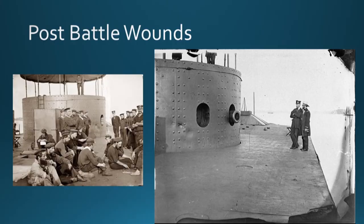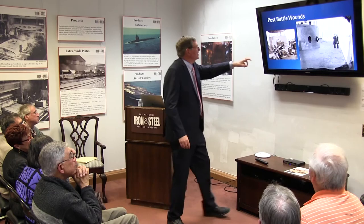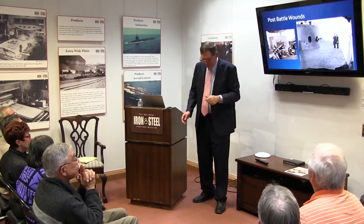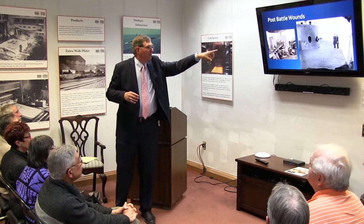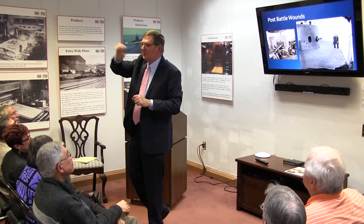Two pictures of the Monitor post-battle. It's not as impervious as many people would have thought. If you look closely here, here are the remnants of a few of the shots from the CSS Virginia. The Virginia came to recognize it had a small target, and it recognized that those shots were bouncing off, but clearly they were having an effect. What they didn't realize was that when they hit a rivet head on, it popped the rivet on the inside.